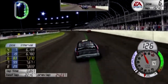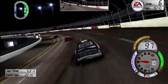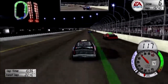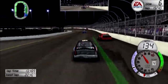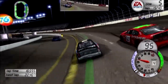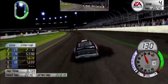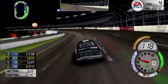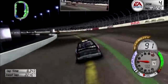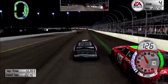Alright, so I saw Jeremy Mayfield get into, looks like Rusty Wallace anyway. I saw him get into the right rear of him, and he started to come down the track a little bit, and I thought they were going to wreck. That's Casey Atwood. Okay, so I saw them make contact, and I went low to avoid them, and I got on the brakes a little bit too hard, and that made the car jump sideways, and I went straight into the inside wall.